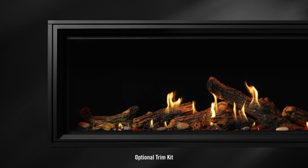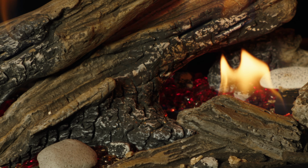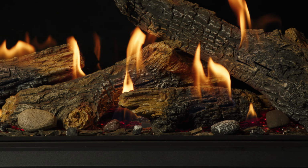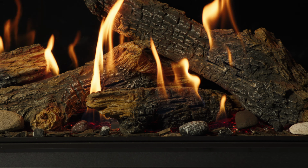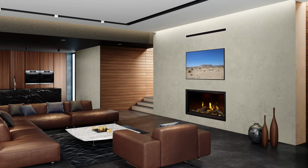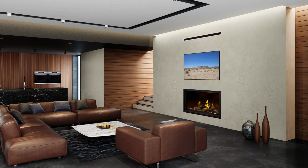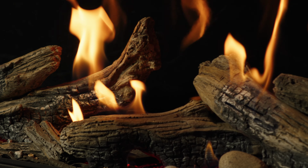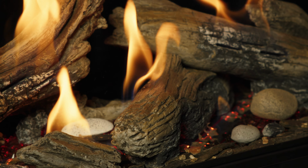Experience optional heat management through our innovative DHC and DHM systems. Say goodbye to the need for additional blowers or power vent systems and enjoy superior design flexibility. You can even install a television right above it. The tall linear vector with Luminous Log's gas fireplace brings the cozy charm of a real fire into your home, making every moment special.